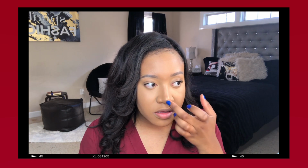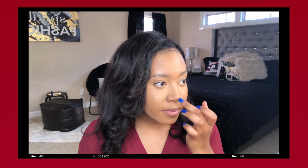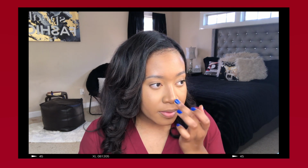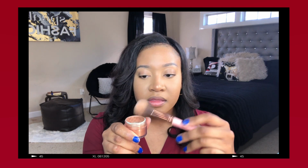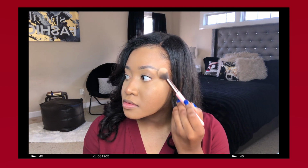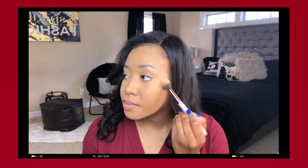Let's go up the bridge of my nose. And then I take my highlighting brush to buff it out a little bit. I go in with the brush, I just tap it a little bit, and then shake off the excess. And then I just go. So I highlighted. I feel like that's all you really need, a little bit.